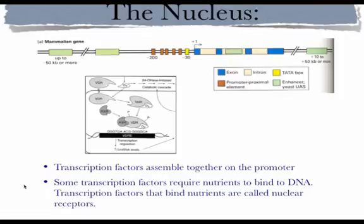Vitamin D can be made in the skin, travels through the blood. Where do you think in this case its effects are relevant? Bone's important. What else? Milk. Part of the digestive system. Intestinal cells. Okay, so look at it this way.